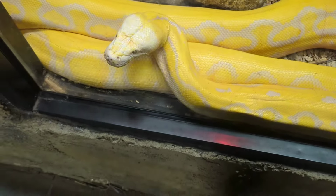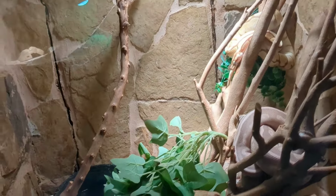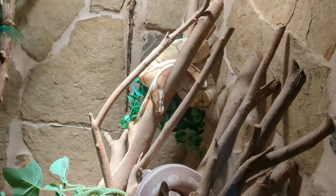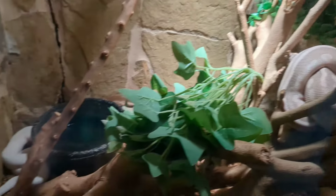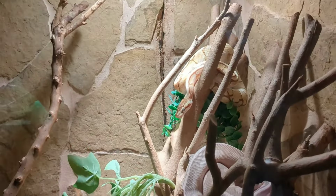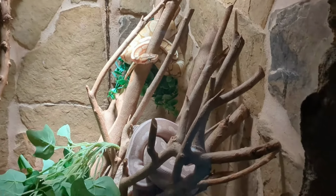So we'll see what else we can come across while we're here. There's a couple of ball pythons in here that are really pretty. There's that one back there that's just kind of slowly moving around that branch. There's this one down here as well. It's just kind of resting. There's one in the back that's also very pretty. I don't see any more than those three at the moment. But yeah, they're all just kind of chilling in here, having a grand old time as usual.